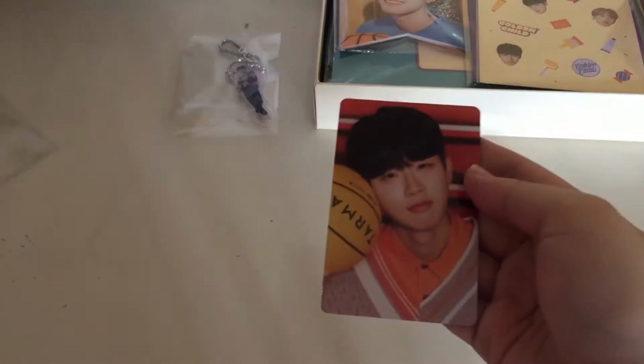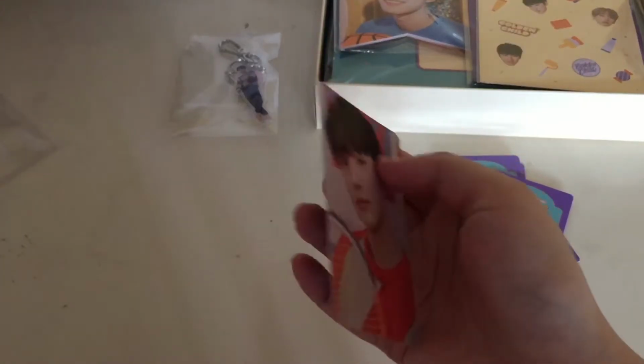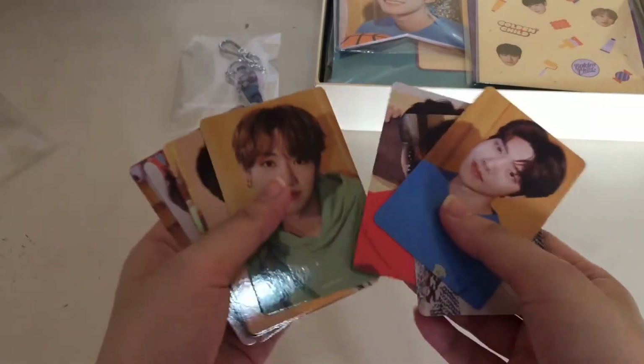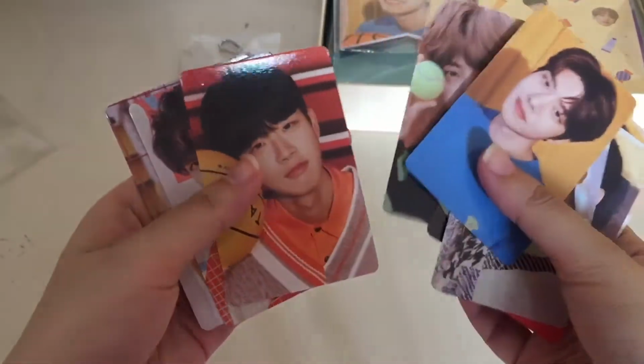Okay, then we have Donghyun. Then Juchan's. These are really cute though. And then finally we have Bomin's. The lighting is really weird, I don't understand. Anyway, this is all for the photo card set. So we have all of them. Sorry for the glare. There you go. So that's all of them. Okay, awesome. Now let's go to the garland.